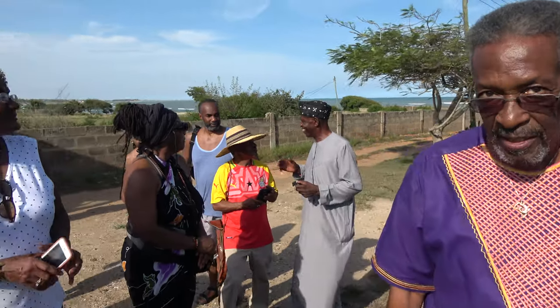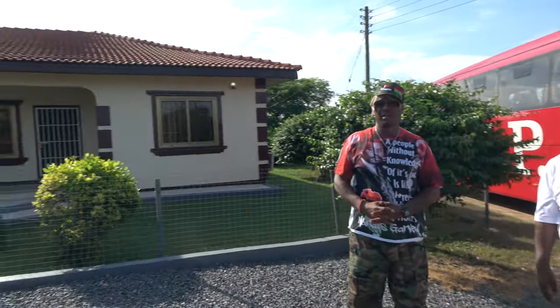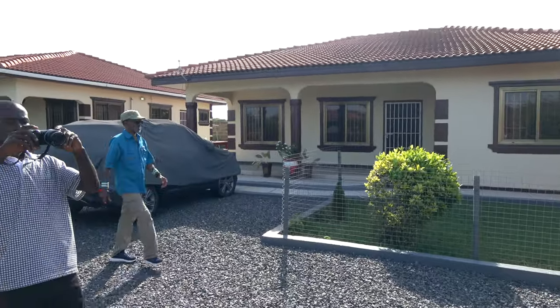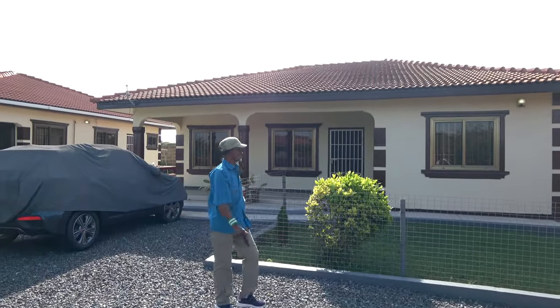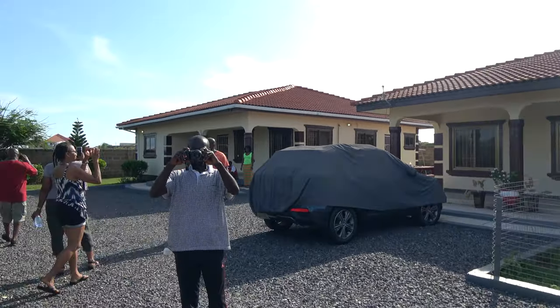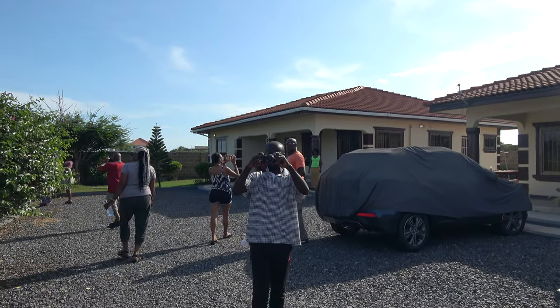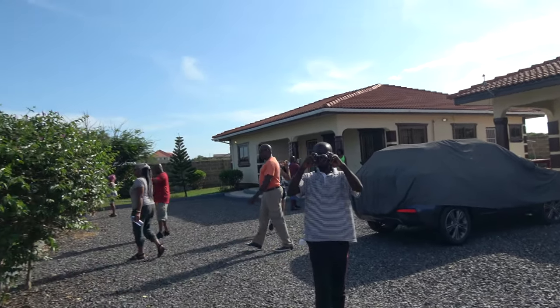So family, let me actually show you what we're looking at. We're going to tour these wonderful guest homes. He was mentioning that one of these units can hold how many people? Both of them are two bedrooms. Two bedroom, two bath.